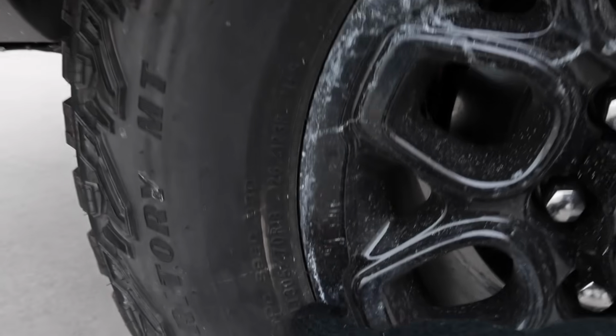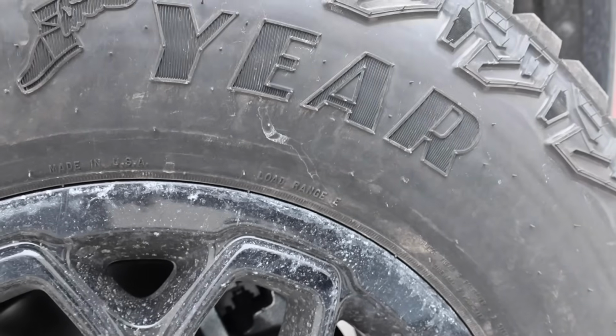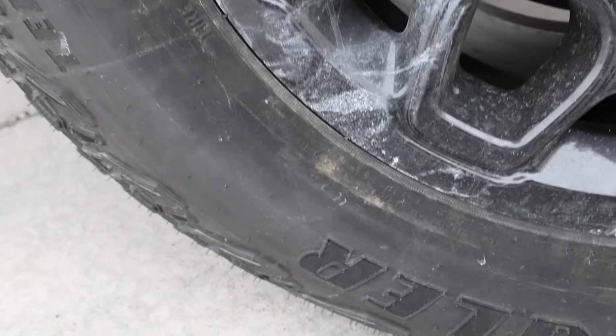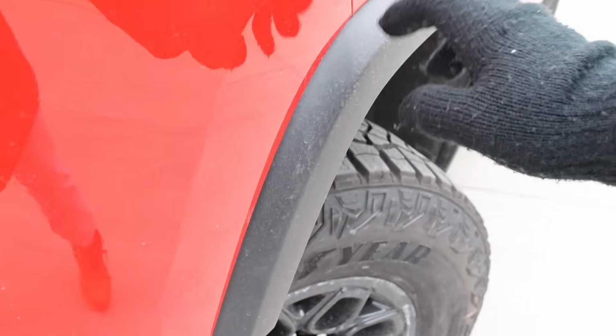So here's that tire size, LT305/70R18. And then it is a load range E, and 3,750 pounds of capacity at 65 psi max. And at full lock, no surprise, you do have clearance. You probably could get some 37s on here, probably, but I don't know. And they do widen your fender flares on this truck too.